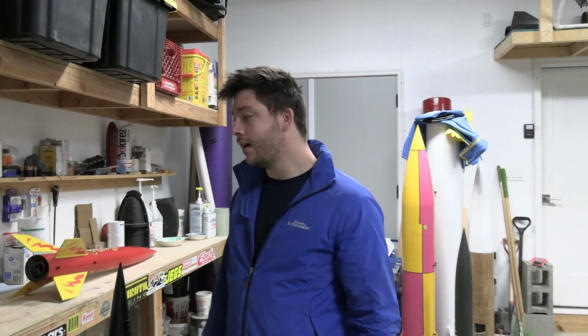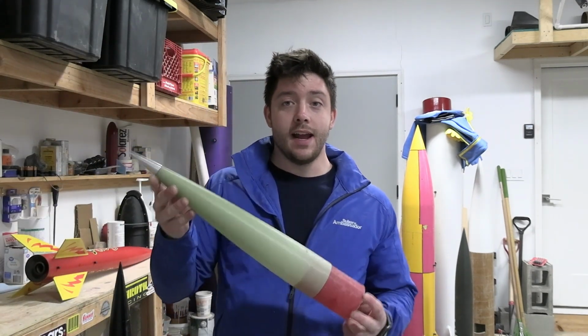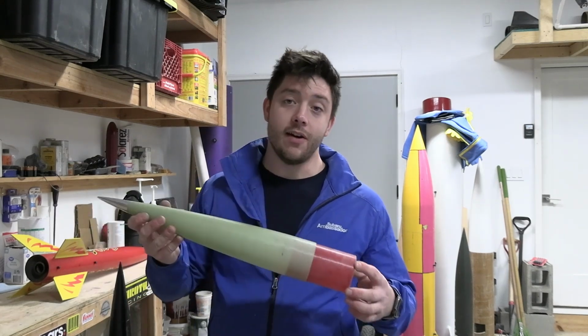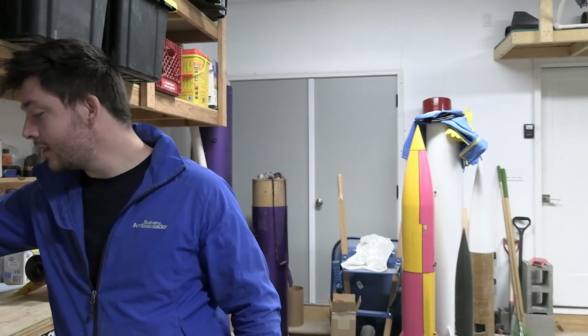So there should be a video on that. I have parts here for a 3-inch minimum diameter rocket, or, well, right now I just have the nose cone, but this nice 6-to-1 nose cone, which are hard to find these days. I'm getting ready to order a tube for that.